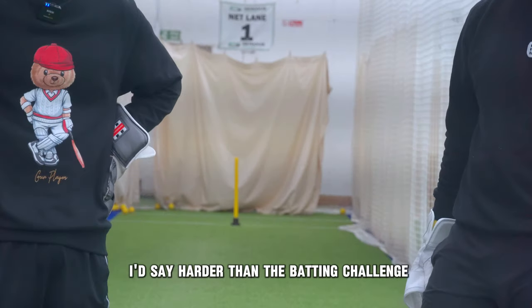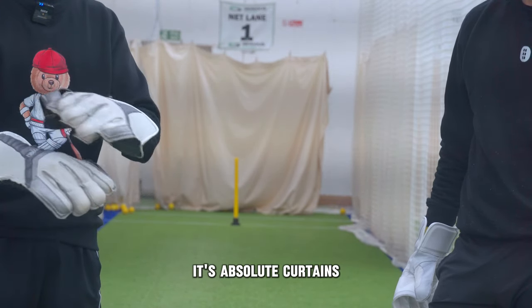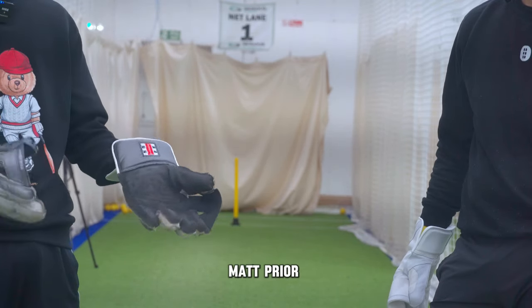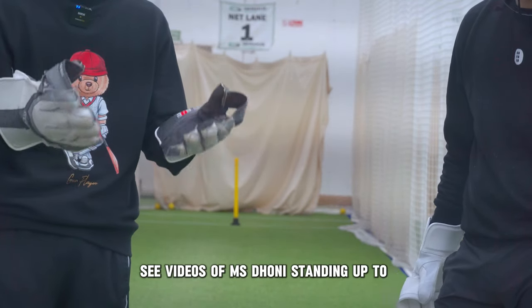Oh, yeah, same. I'd say harder than the batting challenge. I think when it's outside off, it was fine. I think any time the ball comes towards the middle and leg stump region, at that pace, it's absolute curtains, as it would be in a game. It makes you really appreciate these keepers, Ben Foakes, Matt Prior. I don't know why I've used Matt Prior as an example. That's a great example. Sangakkara. MS Dhoni.